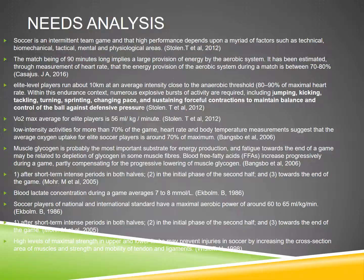Although aerobic metabolism dominates the energy delivery during a soccer game, the most decisive actions are covered by means of the anaerobic system, that being numerous explosive bursts of activity are required, including jumping, kicking, and tackling. Strength and power share importance with endurance in soccer by increasing the available force of muscular contraction in appropriate muscles or muscle groups. Acceleration and speed and skills critical to soccer such as turning, sprinting, and changing pace may improve with high levels of maximal strength in upper and lower limbs and may prevent injuries in soccer by increasing the cross-section area of muscles and strength and mobility of tendons and ligaments. Therefore, it is important that the client builds muscular strength to avoid re-injuring themselves.